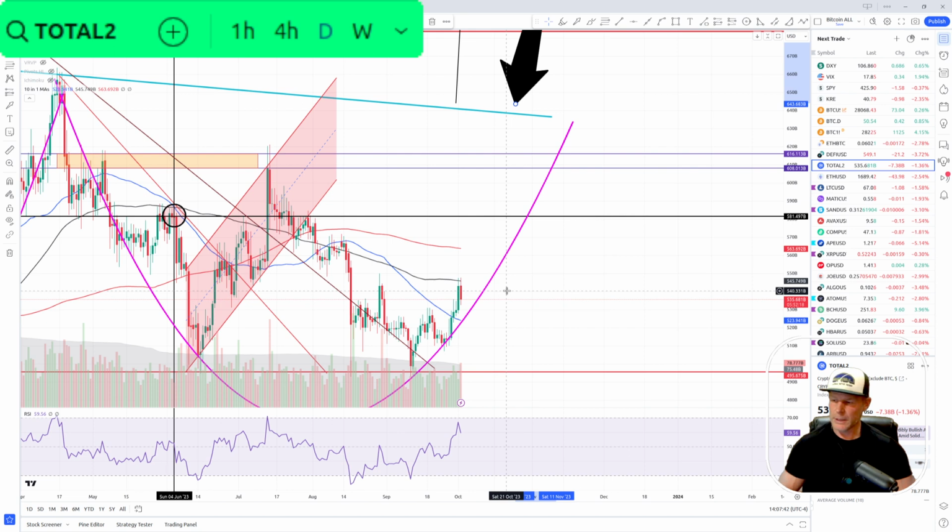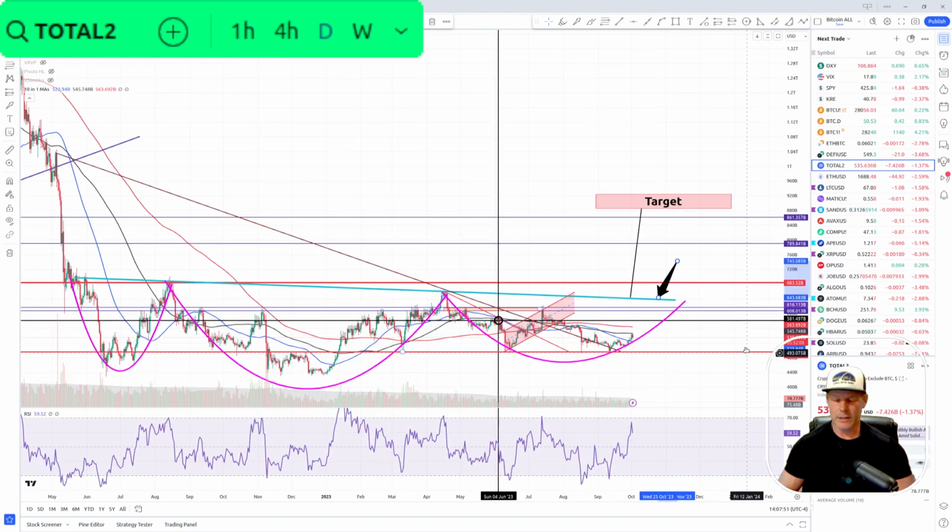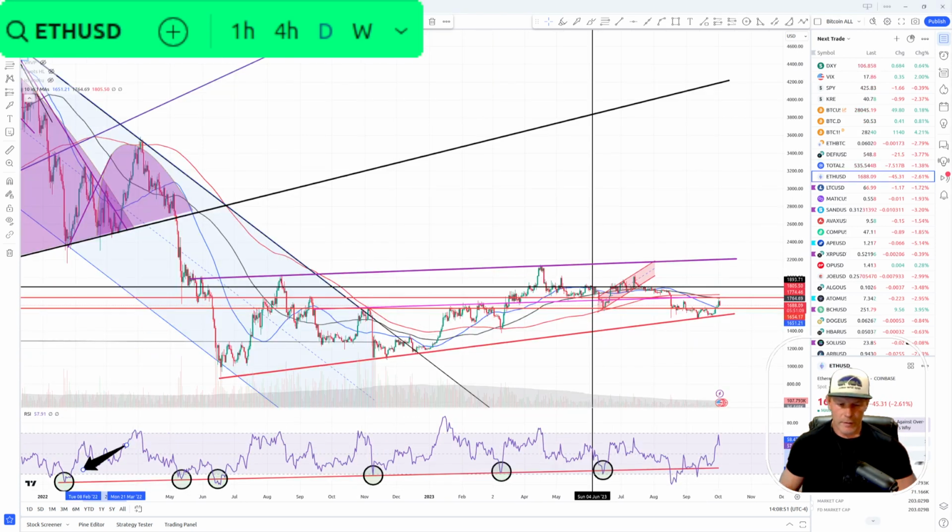Anyways, this is what we're looking at from a longer term run. And the patterns I'm seeing on each individual chart, as we'll see in just a bit, seem to correlate and confirm this data. Okay, so we'll start with the largest of them all, Ethereum.